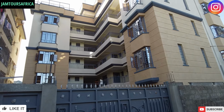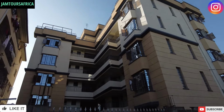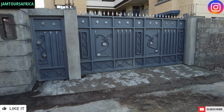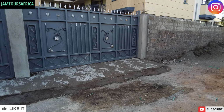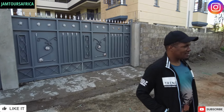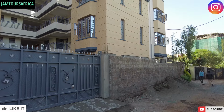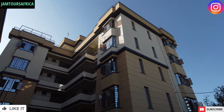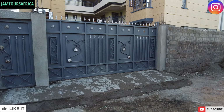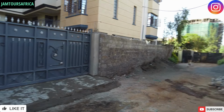In this video, I really want to show you a one-bedroom apartment in the Ruaka area in Kenya. I'm just going to take you inside and show you a newly built one-bedroom, and show you how they build houses in Kenya, and how Kenya is, so that you can step out on the road and get a house to rent or buy the same day, family.